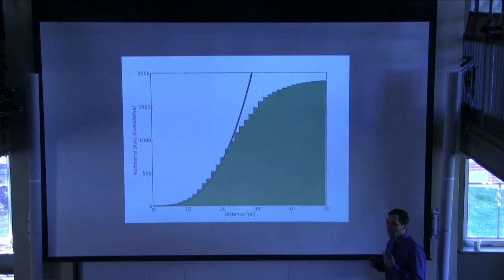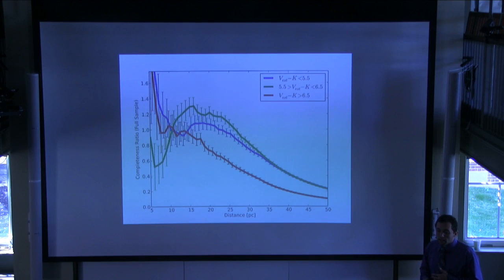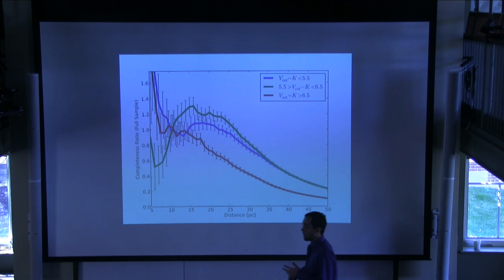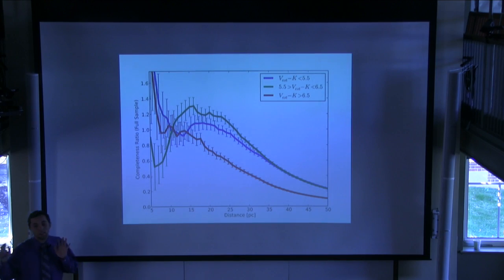And so I find that in the northern hemisphere, we're basically complete out to a distance of around 25 parsecs. You can ask, how does this stack up when you try to separate these out into different masses? So if I ask for the bluer and the redder objects, how complete are we? You can see that for the more massive stars in the sample, we're complete out to a distance of around 25 parsecs, but for the very reddest stars, the very lowest mass stars, which may potentially be the most valuable stars, we start falling off around 18 or so parsecs.